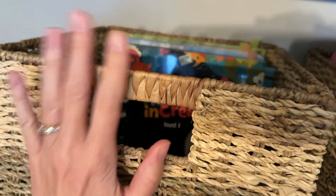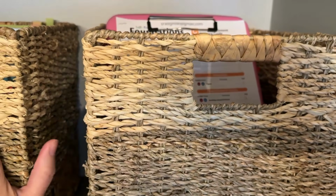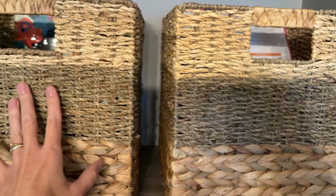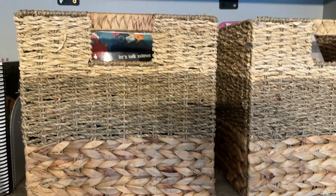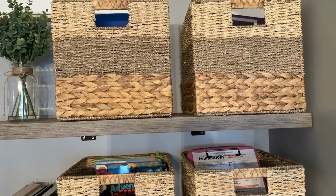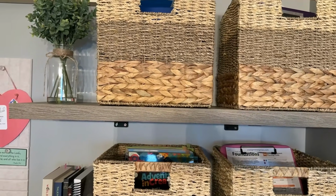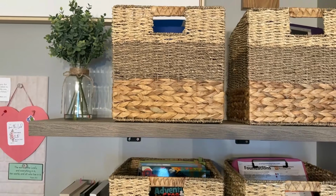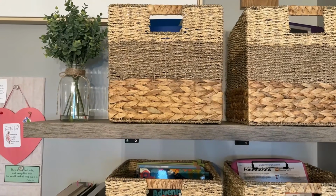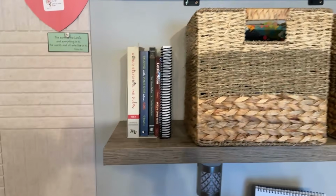So these 2 down here are for my first grader. I've got some of his science stuff, social studies, and then I have all of his Logic of English stuff in this basket. And even with just that, they're still pretty heavy, but they seem to be doing okay on the shelves. In those 2 baskets at the top, one of them I have our timeline materials for our history, and the other one I have some math and our science lab binders. So things that we're gonna use in this space, so it just makes it easy to access.